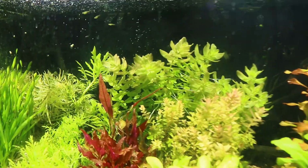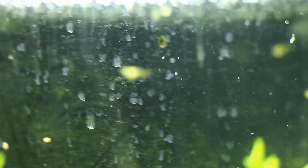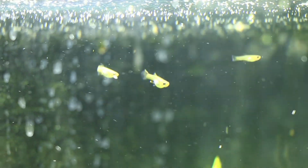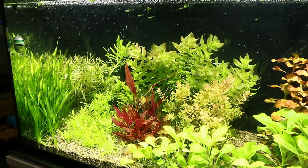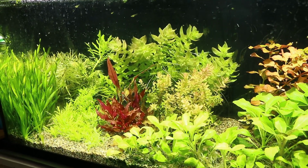And there are some guppies. Let me check there. Yeah, it's difficult for the camera to focus. It's very difficult for the camera to focus. There we go, maybe. Well, there are 3 guppies, and I put those fish in the tank when they were tiny, tiny babies. So it's fun to see them grow out.